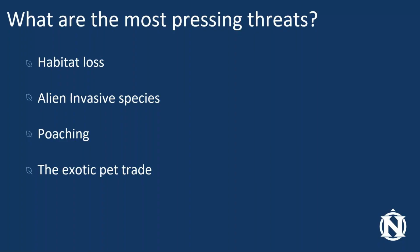So loss of habitat, alien invasive species. Those are both plants and animals that have come in from an external place. Many of them in southern Africa come from the neotropics, so southern Central America. They do well here because it's a very similar environment for them, but they don't have any competition, and so they very often will outcompete our native species. And there are many of these that pose challenges to conservation of species within southern Africa.